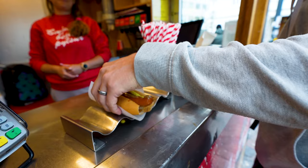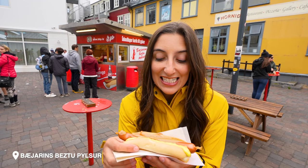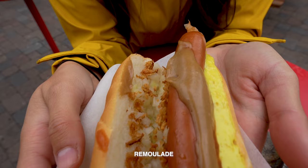So we now have the best hot dog in Europe at the stand behind me here. That's called Byron's Best Stew. It's been serving hot dogs here in the harbor since 1937. And the reason it is so delicious is it is a lamb hot dog, actually, that has Icelandic sweet mustard on it. Remoulade, which I didn't know what it is, but apparently it's like a French cold sauce. It's the brown sauce right here.